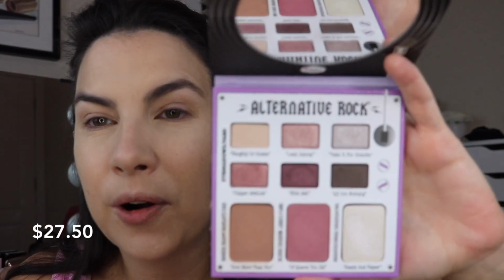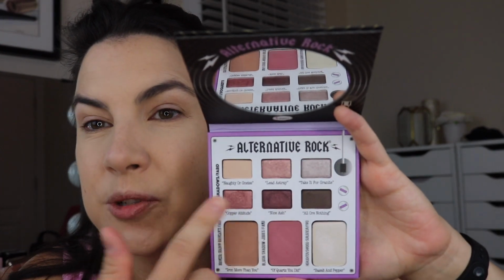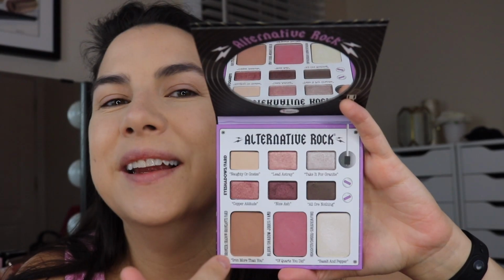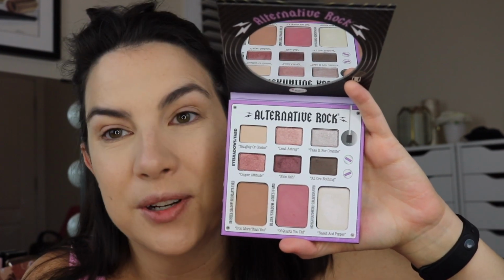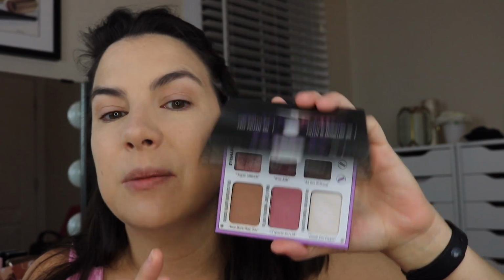The Balm, the Alternative Rock palette, the Volume 1. If we're looking for an eye look that gives us kind of a rosiness or a burgundiness, love that. 6 different shades here, and also blush, bronzer, highlight. I'm not claiming these are dupes, but I'm just saying they're alternatives that give you the same color scheme on the face.